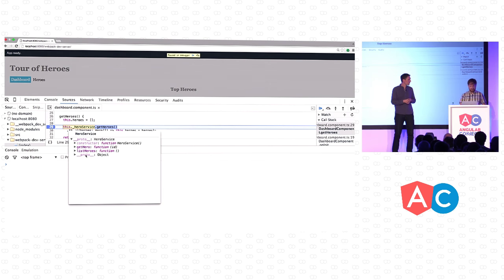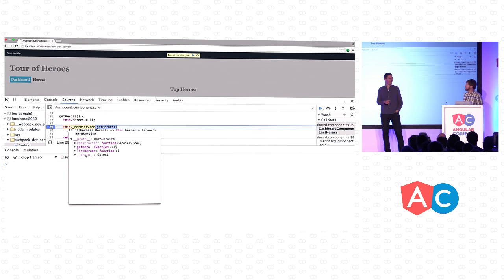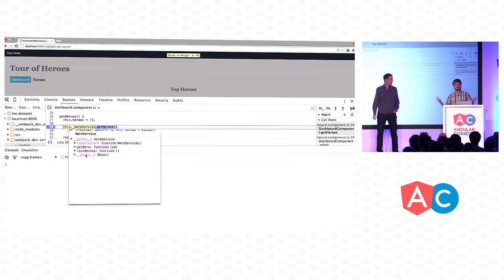Oh, look at that, it says list heroes. So I think probably what happened is somebody made a change last night in the hotel, and then I synced. I don't know who did it. The team is getting bigger. But this is actually something that happens all the time, right? So joking aside, when you come into work and you're ready to do something and you check out the repository and start working and then find out that it's broken, it's a really annoying interruption.